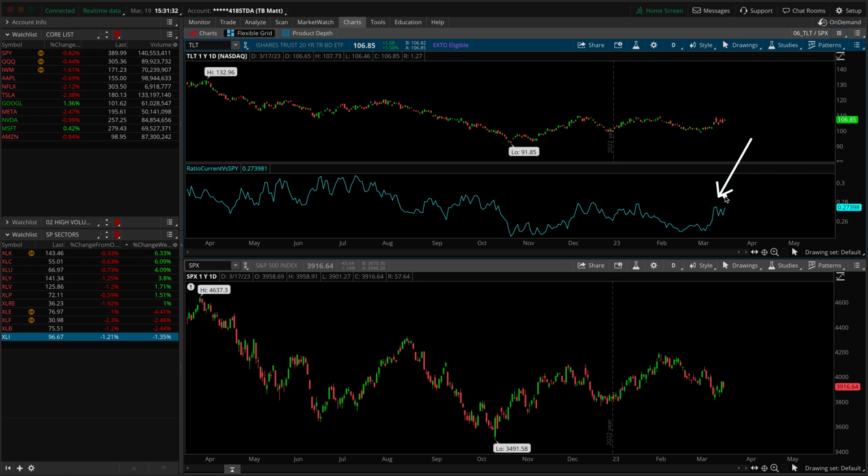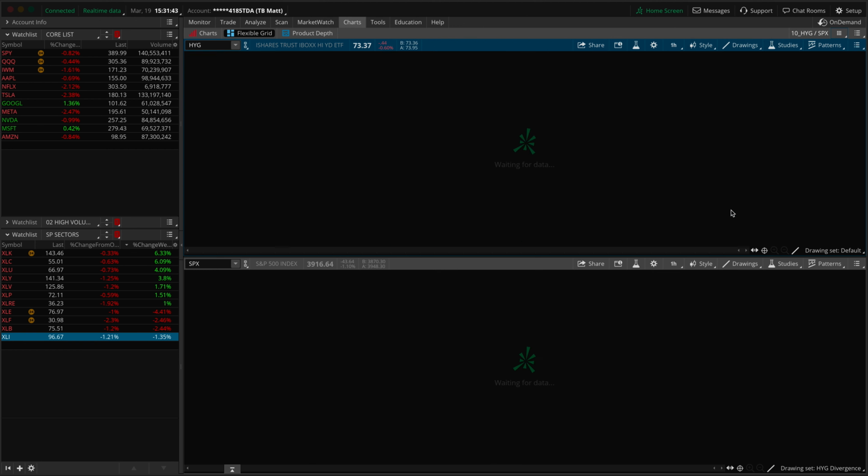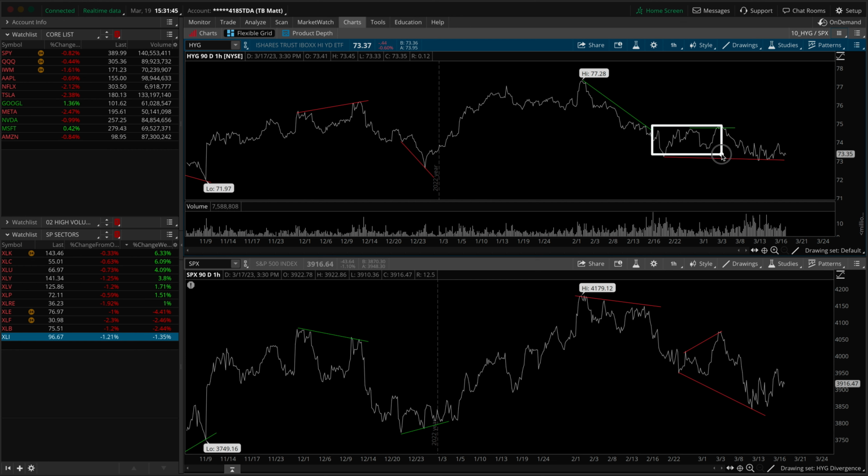The TLT bonds are continuing to show outperformance here, which would not bode well for equities. There is the traditional flight to safety trade taking place at this point in time. But if we take a look at our HYG junk bonds, so to speak, they've done a really great job of keeping a level head in the equities market, saying, hey, no lower low, no significant lower low was produced. This was a way, way overreacted move from the equities market.